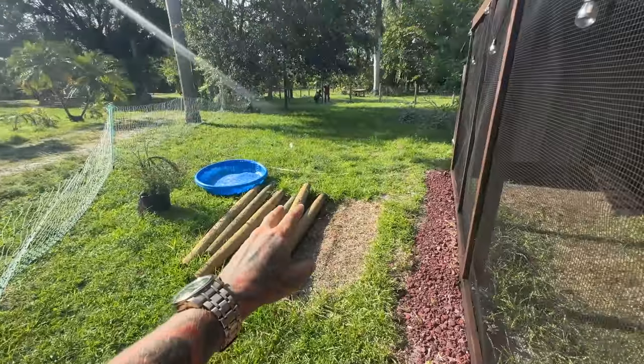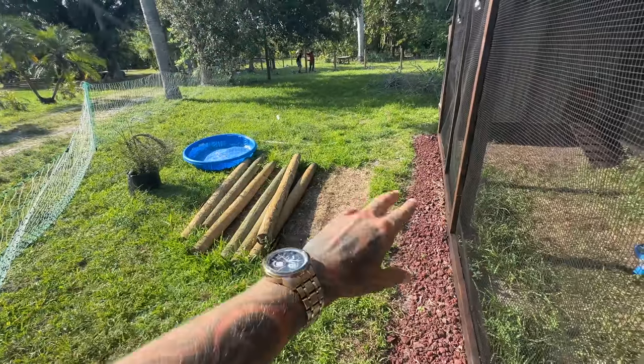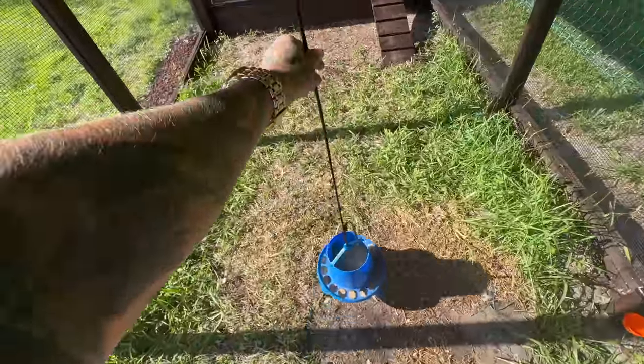Everything is still all overgrown right now. This area hasn't been mowed in a few weeks, but that's gonna be great because once we move all the chickens here later on in this video, they're gonna be able to forage and get all the bugs and do all their little chicken things. It's gonna be sweet. So we got the chicken feeder right here.